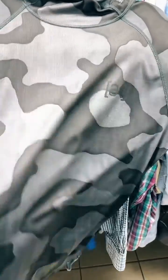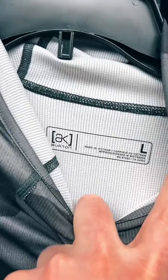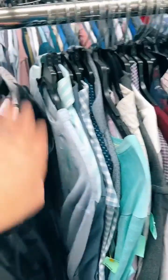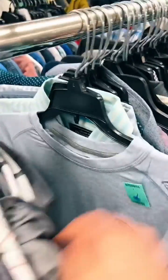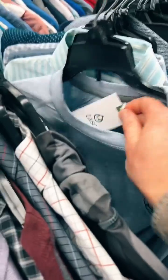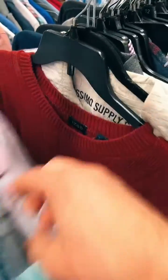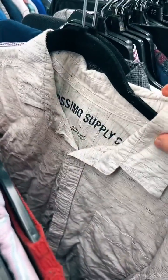I don't pick up a lot of Burton. This is an interesting piece. It's a modern Burton tag, little hoodie piece. The condition on this is suspect. It's kind of stainy, not good. I don't pick up a lot of Burton. I also don't come across a lot of Burton. We're not really in a ski destination here. Burton is a ski and snowboard, or really a snowboard brand, but not really a snowboard destination here in Asheville. We do have some skiing, it's just not great.